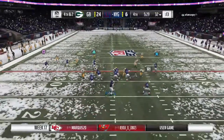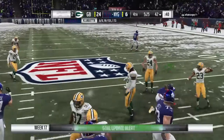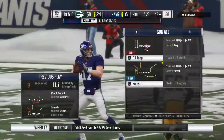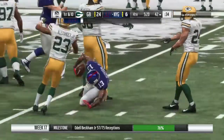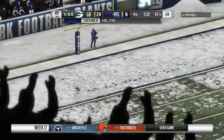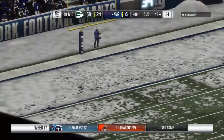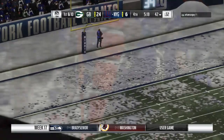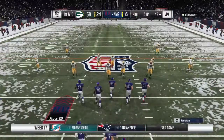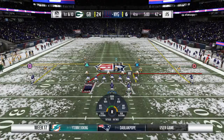Gun! Desperation time on fourth down for Lauletta. He finds Beckham, complete. And he's got the first down yardage before he's brought down at the 42. No reason not to try it there, and they do indeed convert on fourth. Let's go. This quarterback now a perfect 8 for 8 to start the second half. Not bad. First and 10.